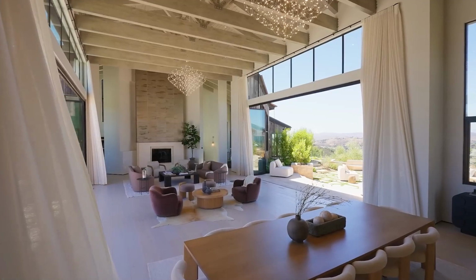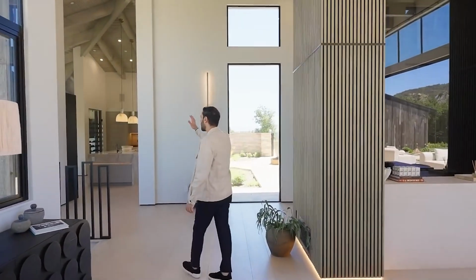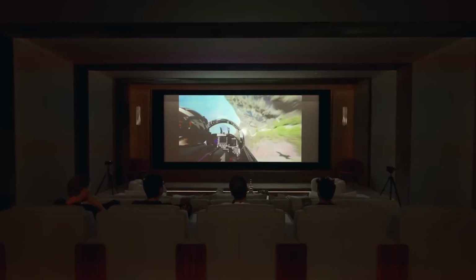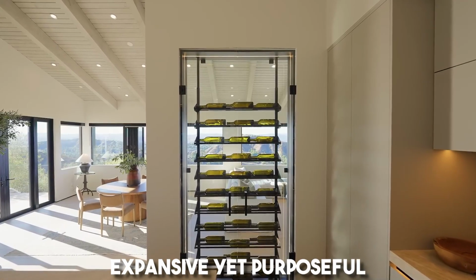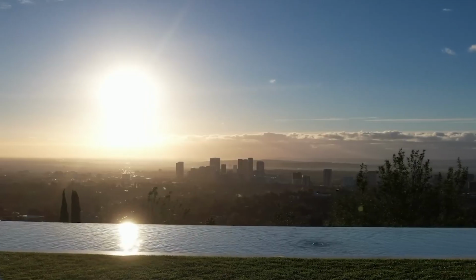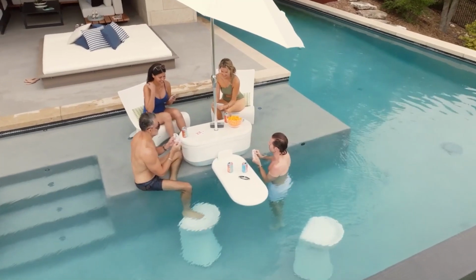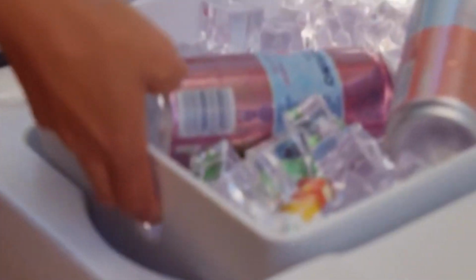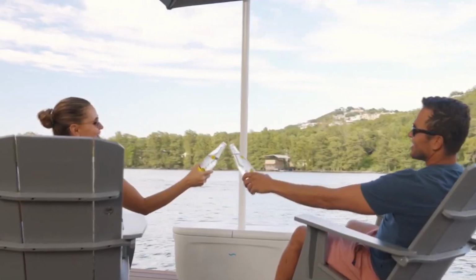Acoustics are carefully tuned with fabric panels, rugs, and perforated wood to capture dialogue cleanly in filming, even during lively gatherings. The amenity program is expansive yet purposeful. The infinity edge pool extends toward the horizon, with a knife-edge coping that reflects sky and architecture. A swim-up bar, fully equipped with refrigeration, ice wells, and quartzite counters, becomes both functional and visual theater.